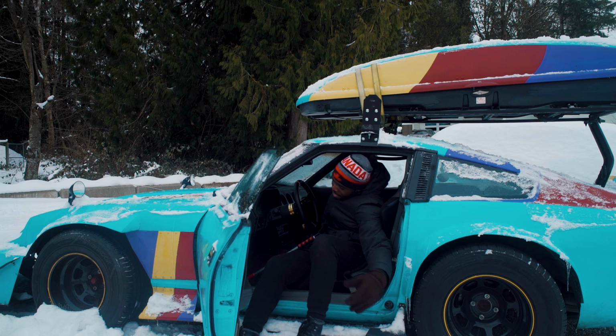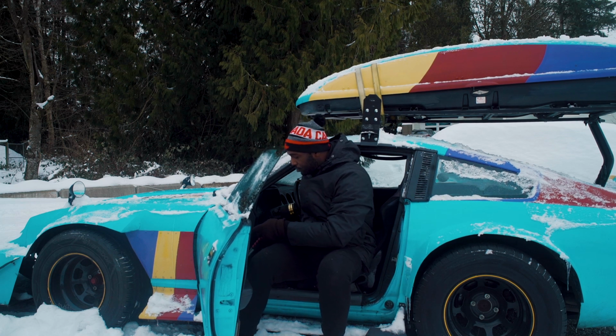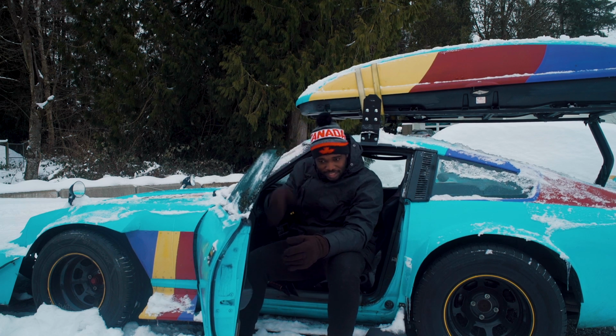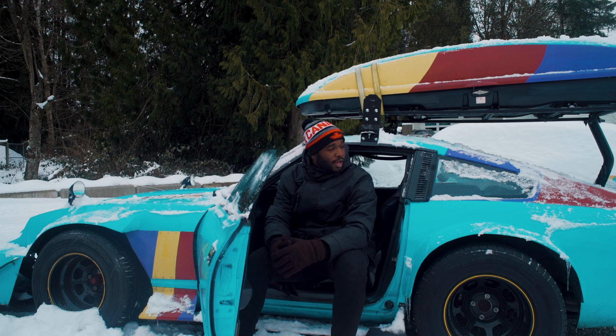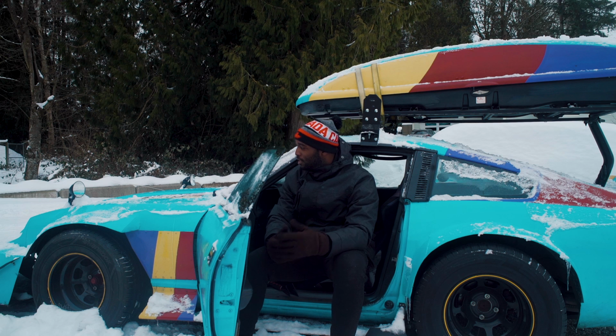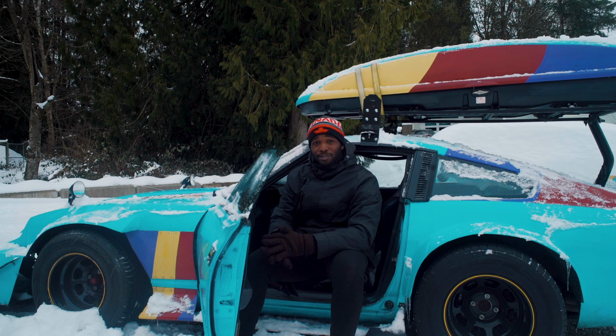Oh, and oh my gosh, the bodywork that I did is not perfect. But it is a good place to start. I don't think it's perfect. I think there's still a lot of things that could be improved, but I could have made this as perfect as I could, and I think that would have just ruined the charm that the car has.